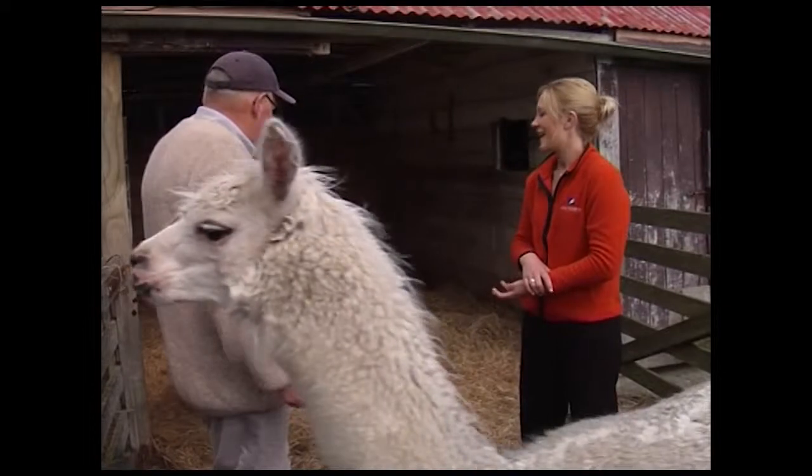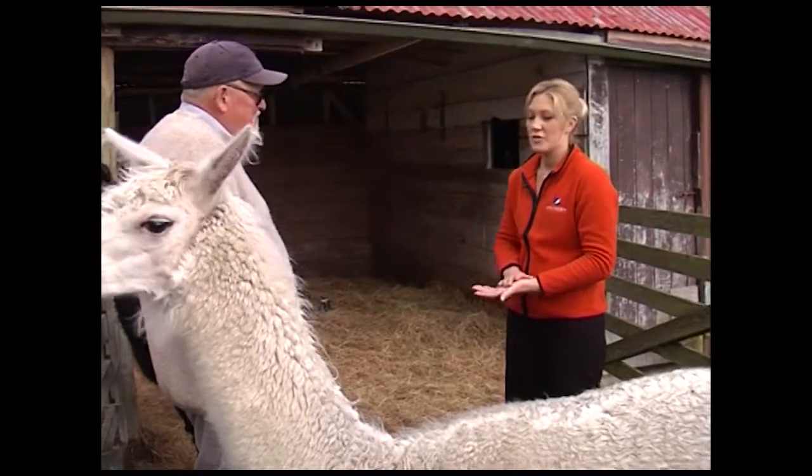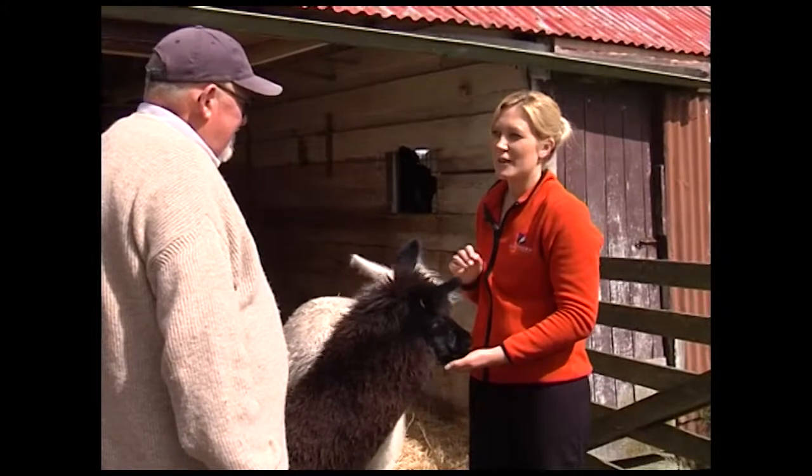Really? How sweet. Oh, there he goes. He's on the jump again. So you get quite a bit of pleasure from keeping the alpacas? Oh, yes, they're great.